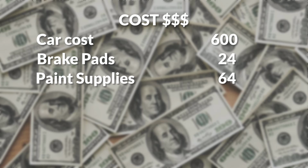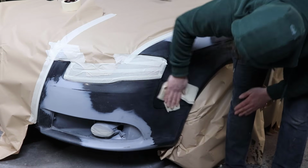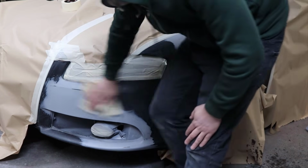That gives a total of another 64. I'm not painting this in a spray booth, so there's a lot of dust in my garage, and to compensate for that I like to spend a good 10 minutes cleaning down the paint area using a tack cloth. This will help get a nice finish.